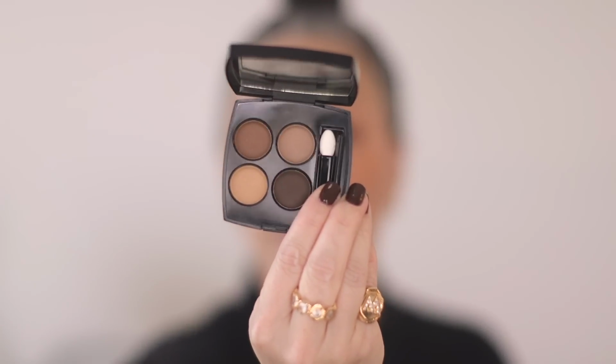It's so good. It's like one of my all-time favorite Chanel quads. Hold on, I'm gonna get it. It's this one, the Claire Obscure quad. One of my all-time favorites. The formula is the same as this one, just FYI.